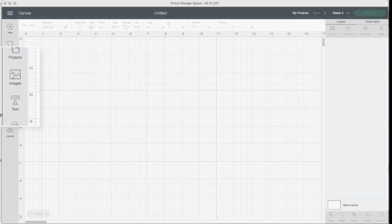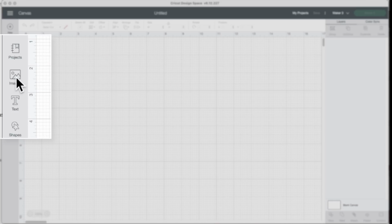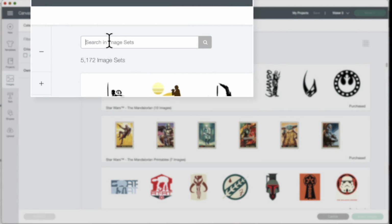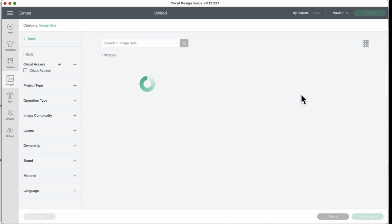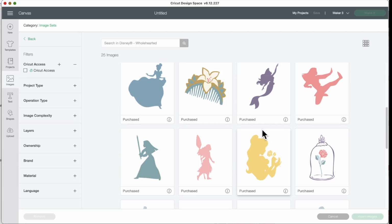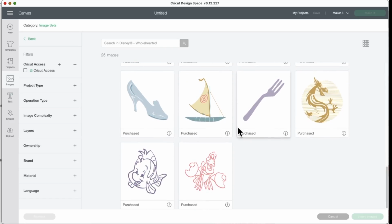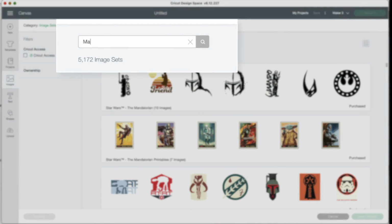So to find the image sets that you get in this Disney digital box, available only in the United States, you click on Images. And then we are going to search for that image. Wholehearted is the first one. Disney Wholehearted, 25 images. We're going to click on it. And here they are. You got all kinds of Disney princesses and images.